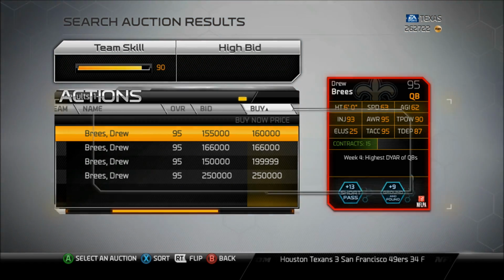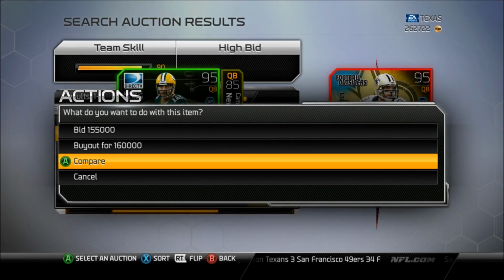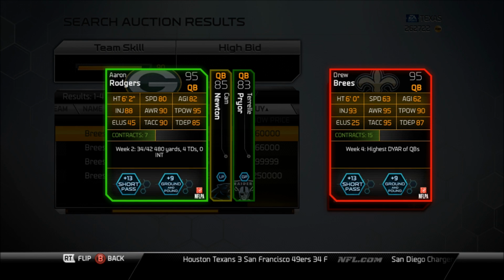But when I compare him to Aaron Rodgers, going for 20K because the collectibles are super cheap right now, I'm going to tell you guys who's the better quarterback for the price. You guys can see it for yourself. Rodgers has better throw power, and he also has worse throw accuracy, but that's not that big of a deal when he can move out of the pocket and create opportunities downfield with his legs, compared to what Drew Brees can, which is pretty much stay in the pocket the entire time with that 63 speed, that 62 agility and that 25 elusiveness. Rodgers would be a better fit for anybody trying to win games online.